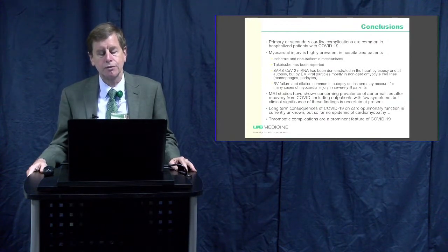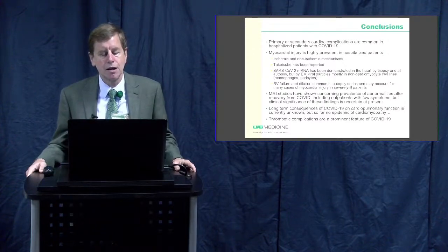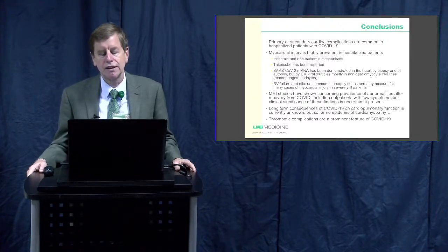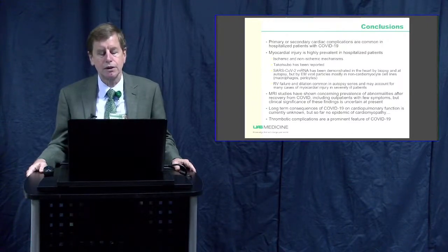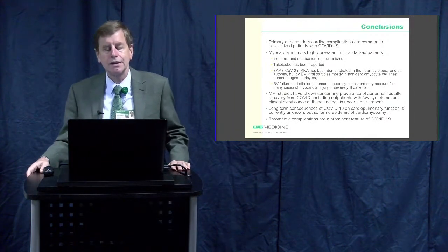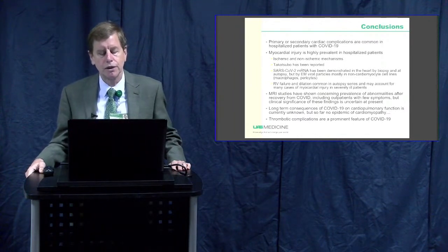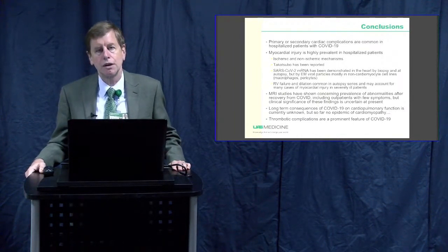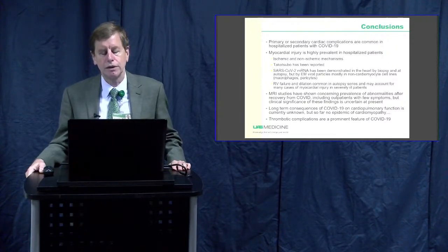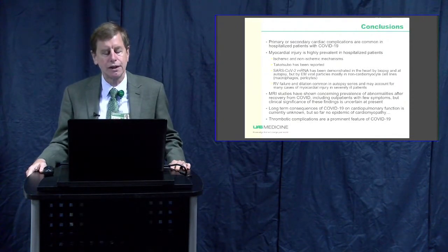MRI studies have shown a concerning prevalence of abnormalities after recovery from COVID, including in outpatients, sometimes with few symptoms. But the clinical significance of these findings is uncertain at present. The long-term consequences of COVID-19 in terms of putting you at risk for cardiomyopathy or long-term problems is currently unknown. However, as I mentioned earlier in the talk, we've had 32 million cases worldwide to date, and so far there's been no epidemic of late sudden death or cardiomyopathy as far as we know. So hopefully there won't be long-term sequelae, at least to the heart, although there clearly are some patients who continue to have chest pain and a lot of dyspnea weeks and sometimes months after infection.